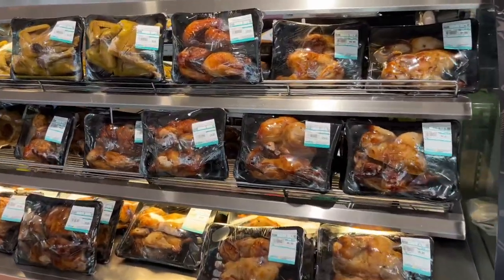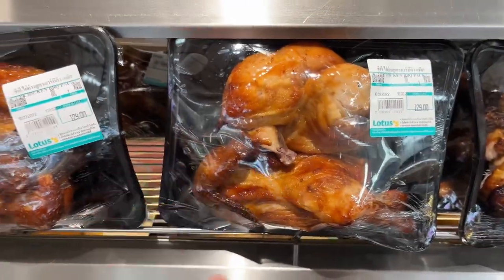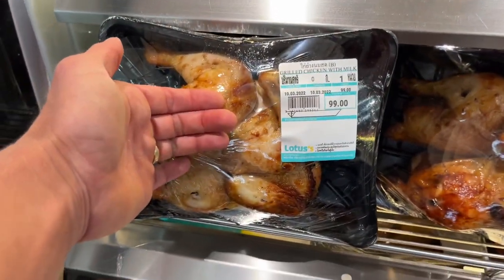Here's all the fresh rotisserie chickens I was telling you about. So the price has gone up a little bit here. Right now, one of these is $5. But here's a bunch for $4. 99 baht is $4 and they're hot and fresh. So we're gonna pick one of those up.